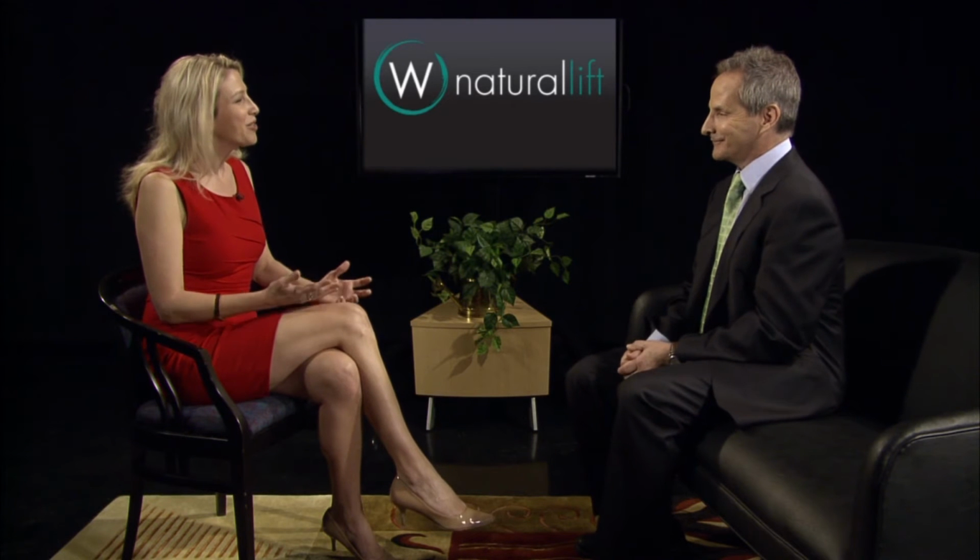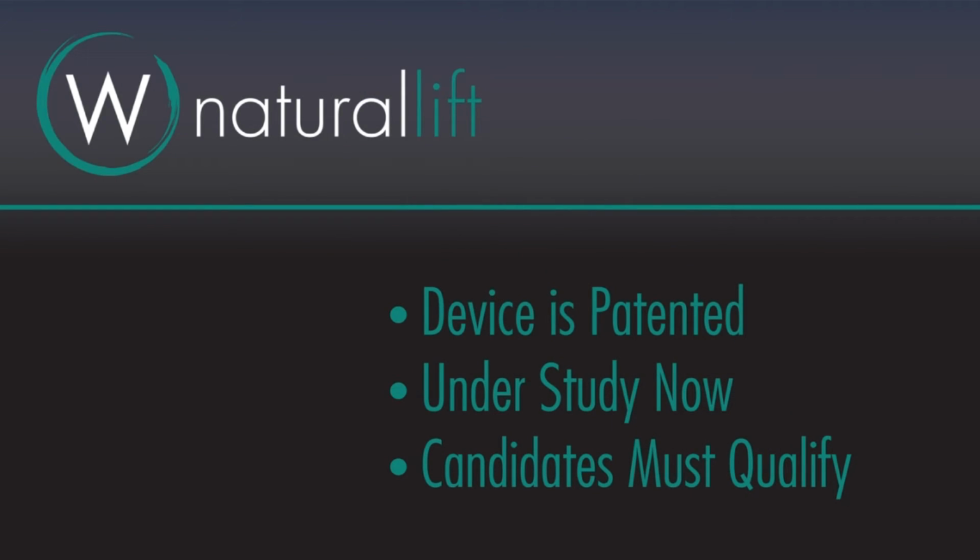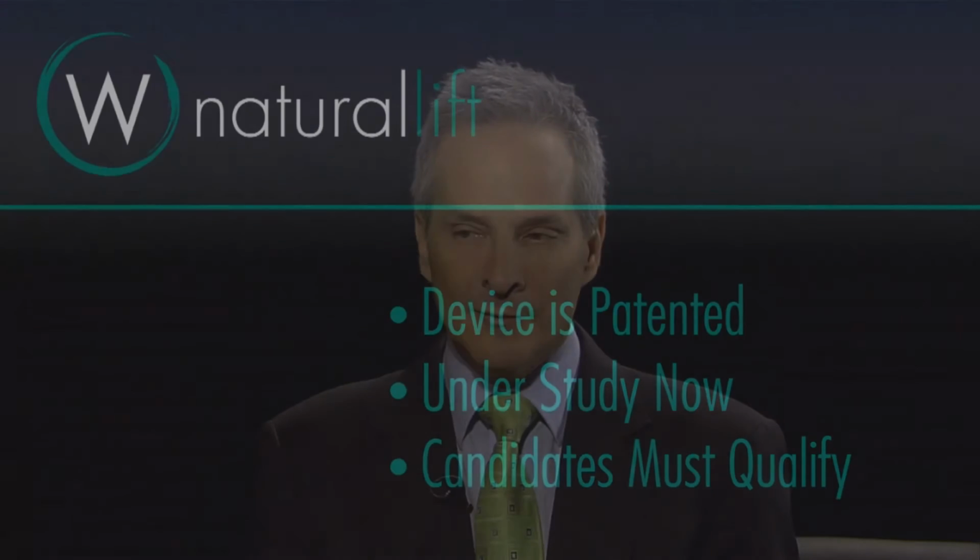It is. Can anyone have this surgery? Well, currently we're using the device in this Institutional Review Board approved study, and you have to meet certain qualifying criteria. But really, anybody that goes to the mirror and pulls and goes, wow, that looks great, is a candidate for a natural lift. Perhaps not using the device, but using a manual technique.